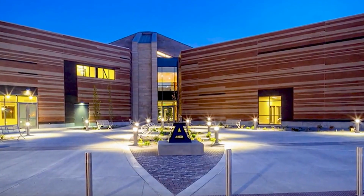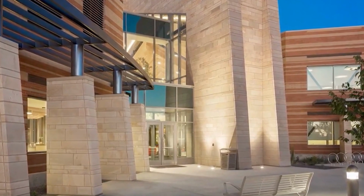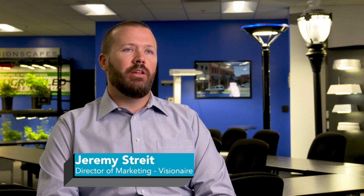The advent of commercially viable solid-state, or LED lighting, was the first significant change in the industry in over 100 years. The new technology that Visionaire has, and why it's going to make us stand out, is because it's an open platform, a single pane of glass.